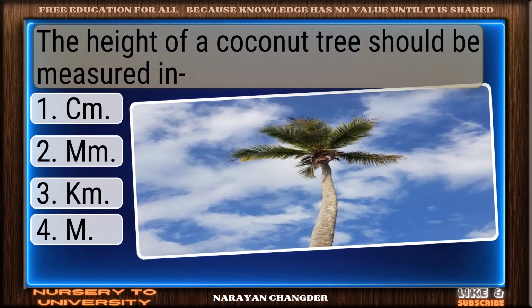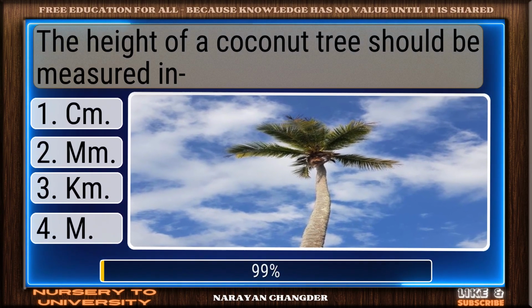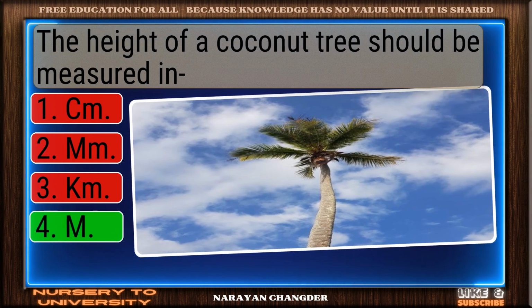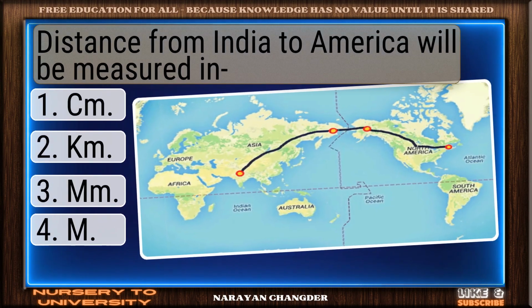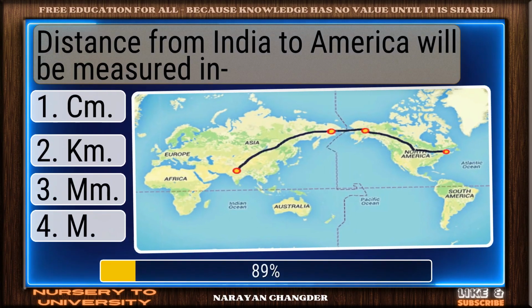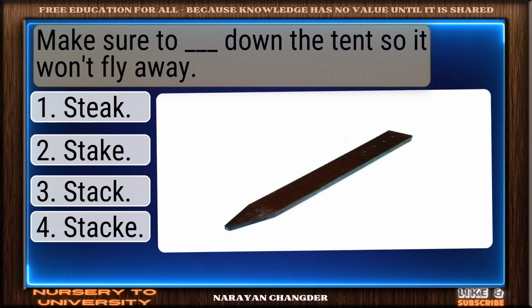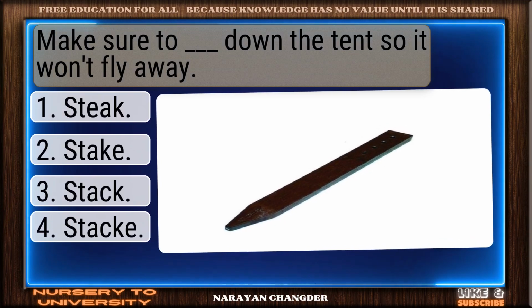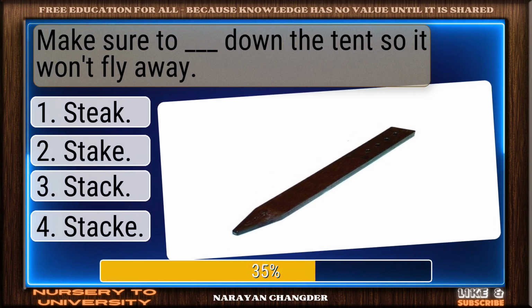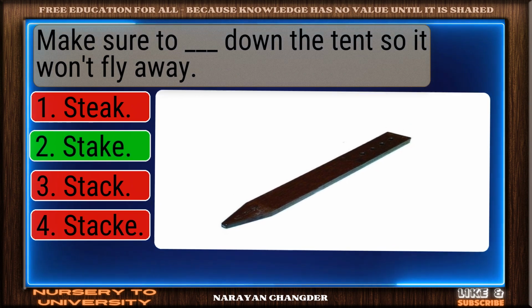The height of a coconut tree should be measured in. Bravo is the answer. Distance from India to America will be measured in. Well done. km is the right choice. Make sure to dash down the tent so it won't fly away. Well picked. Stake is the correct answer.